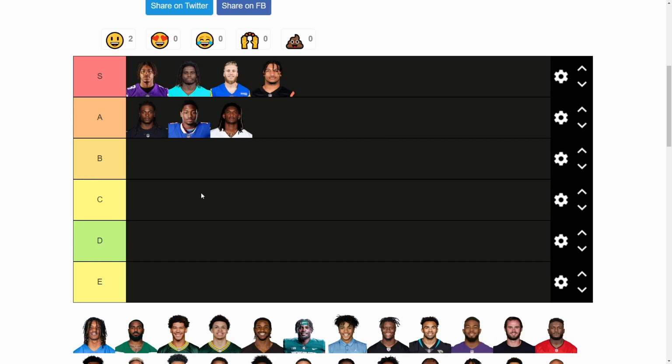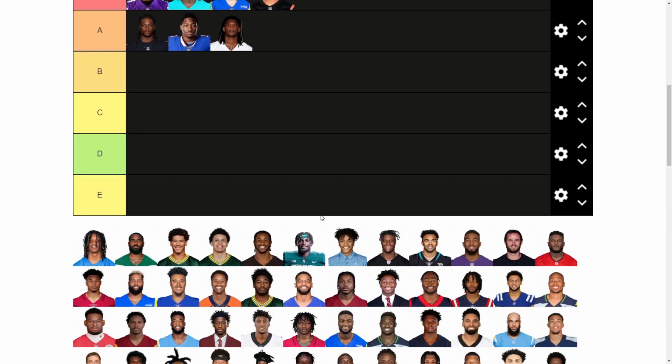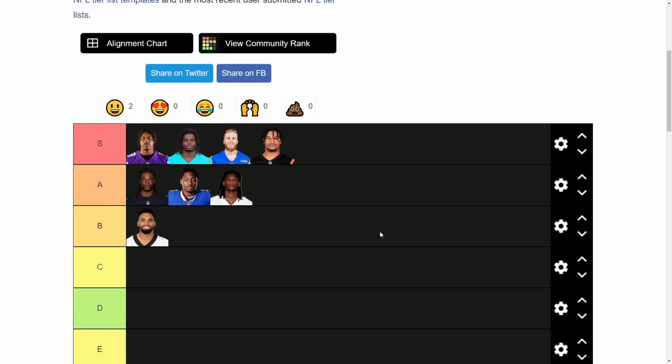Moving on to my wide receiver 8, this is going to be the first player I'm going to put in D tier or C tier, and it's Chris Olave. See if I can find him. There he is. Chris Olave is a player that I'm projecting to take a huge step forward this season.